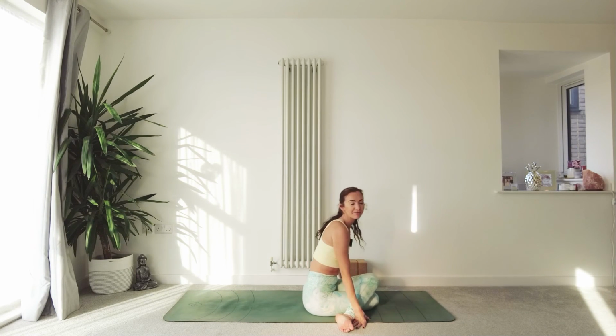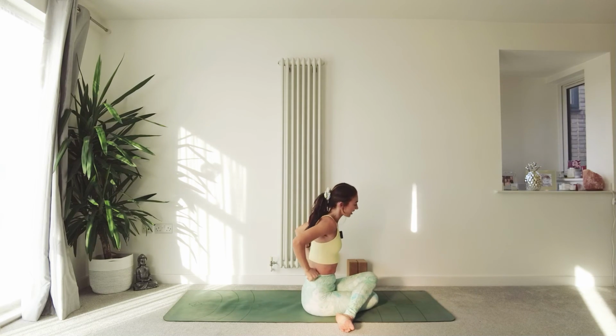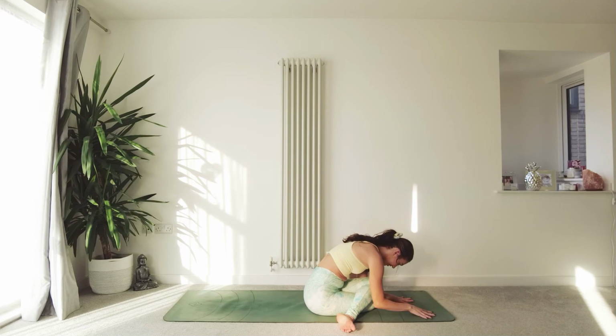If you end up in a heap on your mat or you're very confused, just bring your legs back to Gomukhasana position, but this time the other side. So right leg underneath the left. Inhale here with a neutral spine, and exhale, we fold forwards.